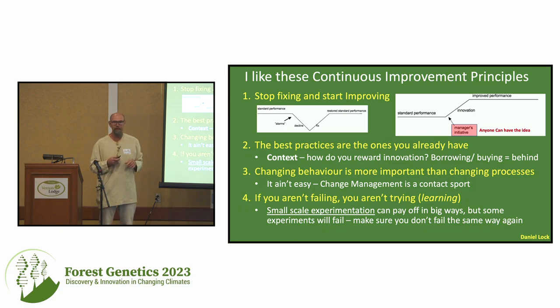Change management is a contact sport. People will generally be resistant to it. If you aren't failing, you aren't trying. You have to try things to learn, and I'm talking about small-scale experimentation that can pay off in big ways. Some experiments will fail. Make sure you don't fail the same way again.